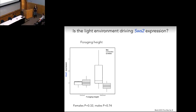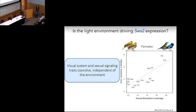So it looks like what we're seeing here matches the prediction of classical models in sexual selection and mate choice, where we have an aspect of the visual system of females that could potentially modulate female preference that correlates or co-evolves with the corresponding male nuptial trait, which in this case is male plumage, and it does so independent of the environment.